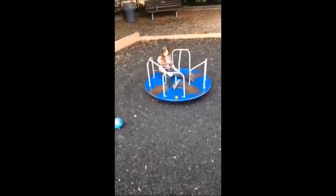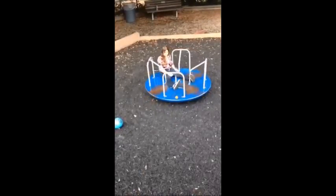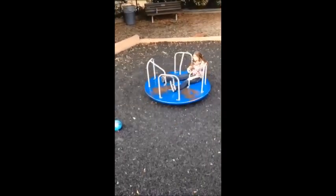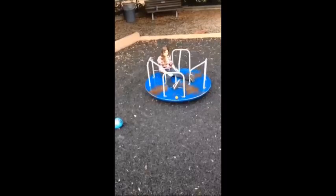From the viewpoint above, the ball travels in a straight path. This is because once the ball is released, it is independent from the rotating merry-go-round and continues moving straight, while everything else rotates around it.